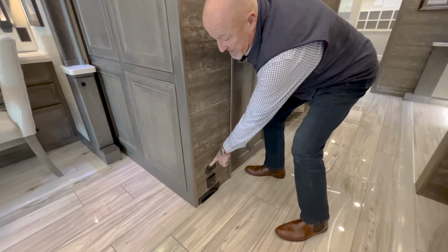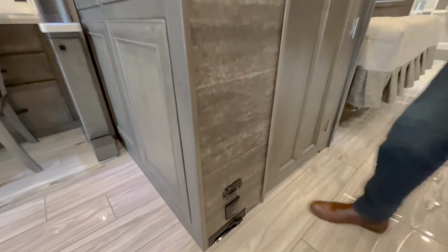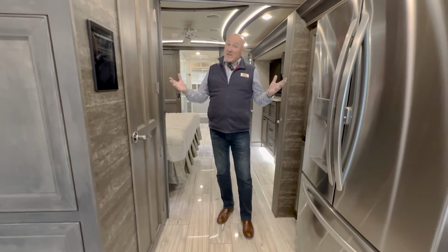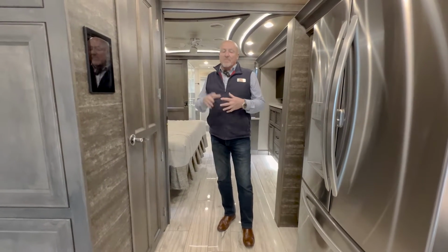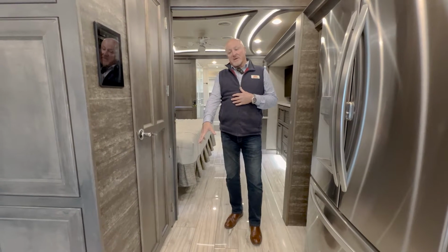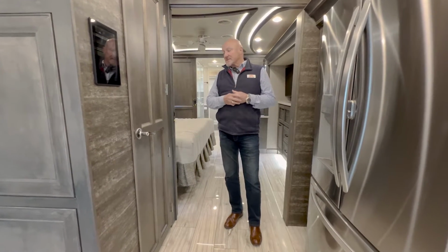Now this is a carbon monoxide detector. If you have any kind of carbon monoxide fumes in the coach, and this is essentially an all-electric coach, we don't ever want to take carbon monoxide poisoning lightly. If there's any chance at all, they do put a carbon monoxide detector there, which is what that is.